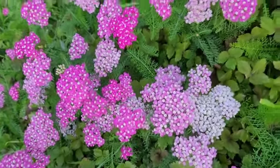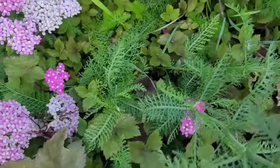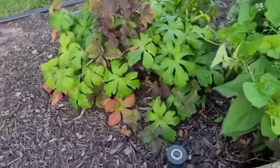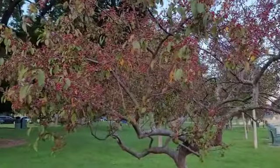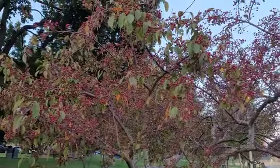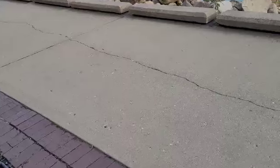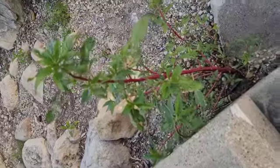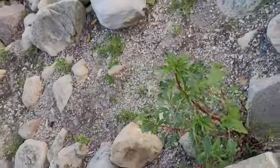Beautiful blossoms and much dissected filiform leaves. Here is some kind of anemone, but no flowers. Here you see the flowering cherry full of red fruits. This particular plant appears to me as lesser amaranthus, which is consumed as a vegetable in Kashmir.